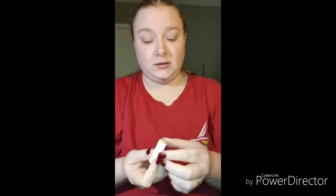Blur away my problem areas. Anyway. Okay. Now that I've got that on, I'm just gonna kind of rub that in, kind of pressing more than rubbing.